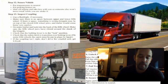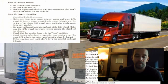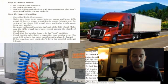13. Inspect coupling. Use a flashlight if necessary. Make sure there is no space between upper and lower fifth wheel. If there is space, something is wrong. Kingpin may be on top of the closed fifth wheel's jaws, and trailer would come loose very easily.